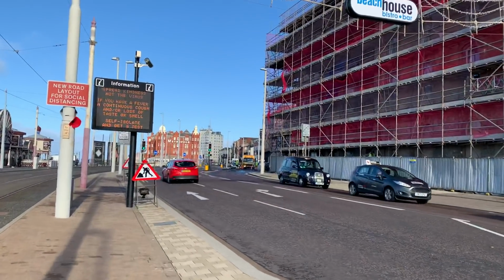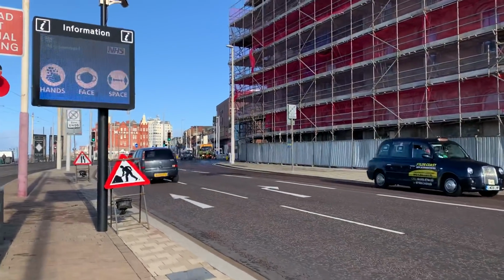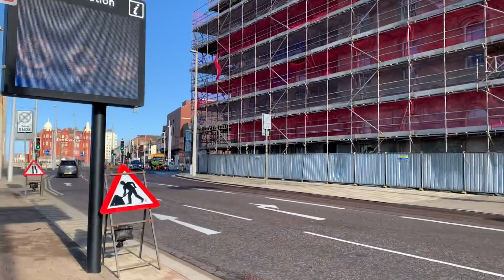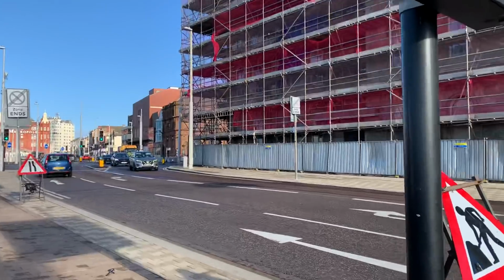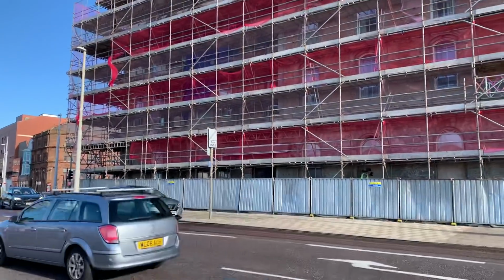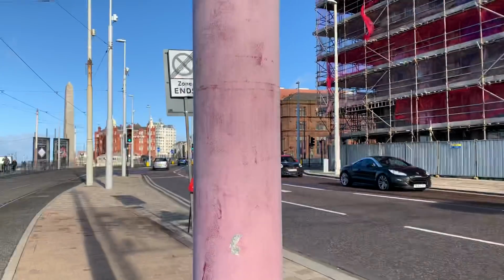So this is the old Clifton Hotel, the Ibis Styles, as it's now known, underneath the scaffolding. And that's having a super duper facelift as well. So that's really going to improve that corner, because it looked a tip, can't say any other.